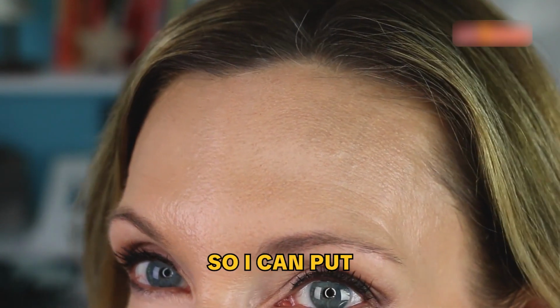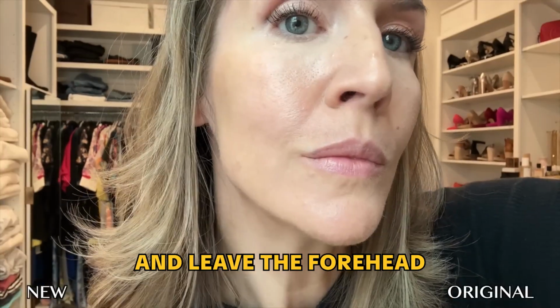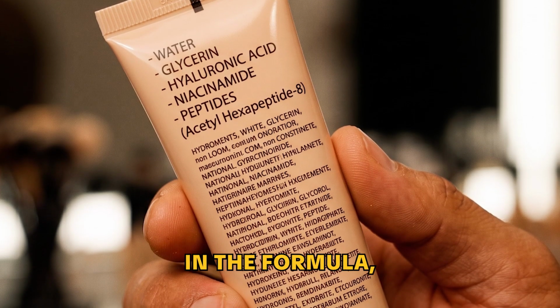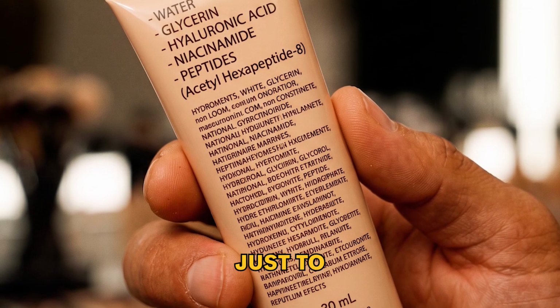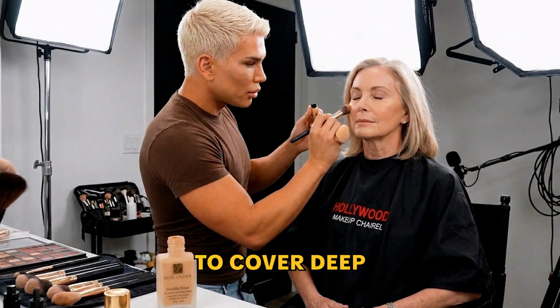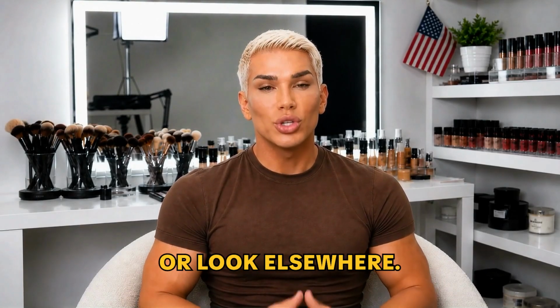It is buildable, so I can put a little more across the cheeks where there is redness and leave the forehead almost bare, and it blends together without going patchy. It has hyaluronic acid and niacinamide in the formula, so I am not spending 45 minutes on skincare prep just to get the foundation to behave. It meets your skin halfway. It is not full coverage. If you need to cover deep scarring or significant hyperpigmentation, you will want to layer it or look elsewhere.